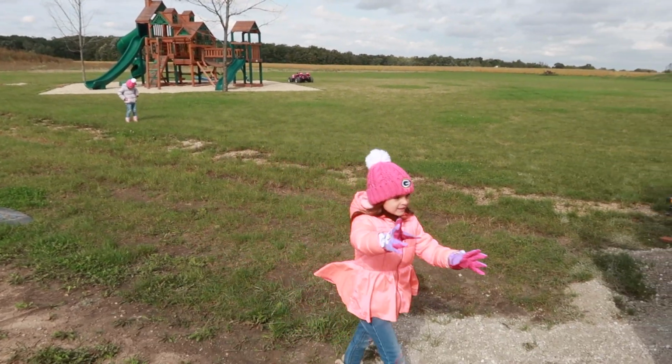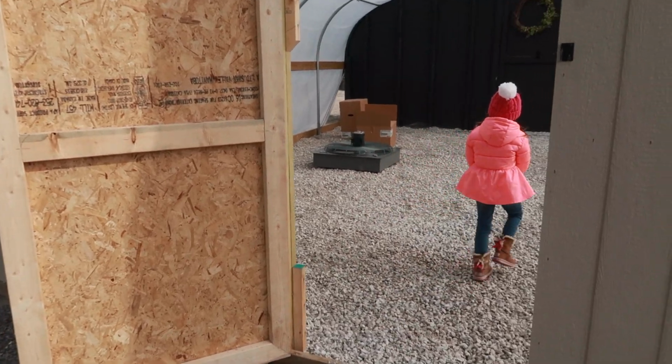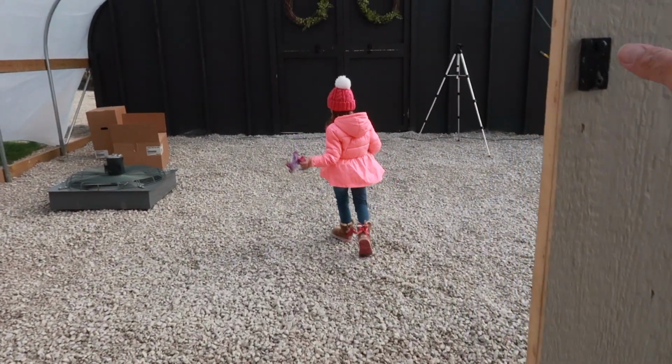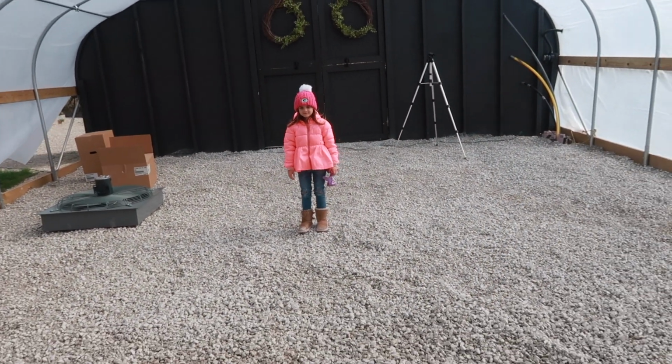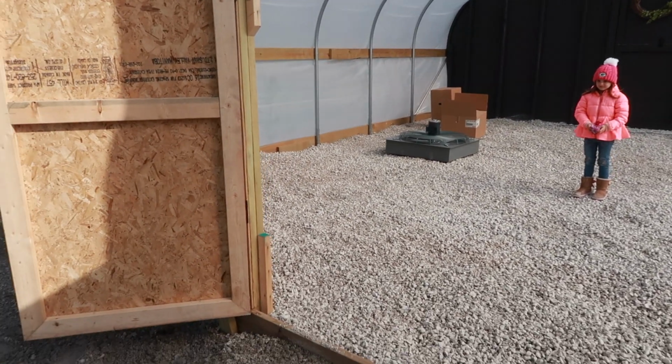There's the girls. Yeah, if you can go in the greenhouse, it'll feel a lot warmer in there. How's that feel? Good? Oh, and with the sun shining, I bet it feels nice and warm in there.